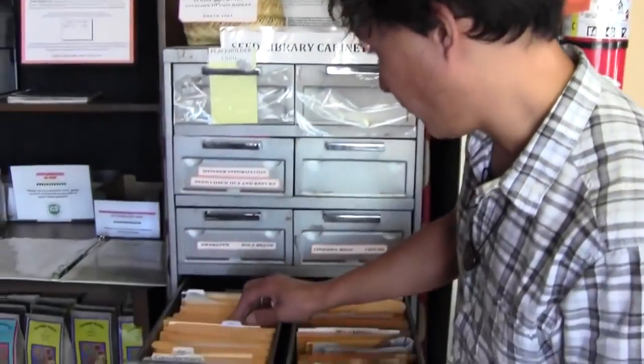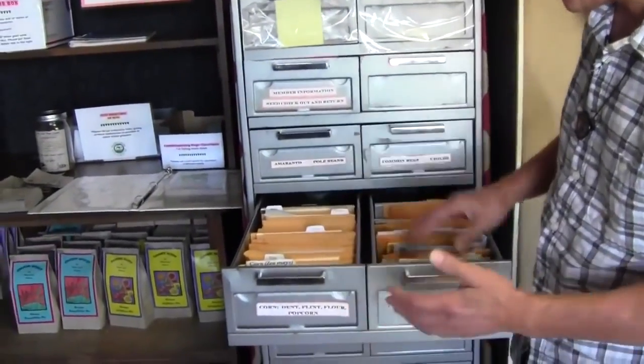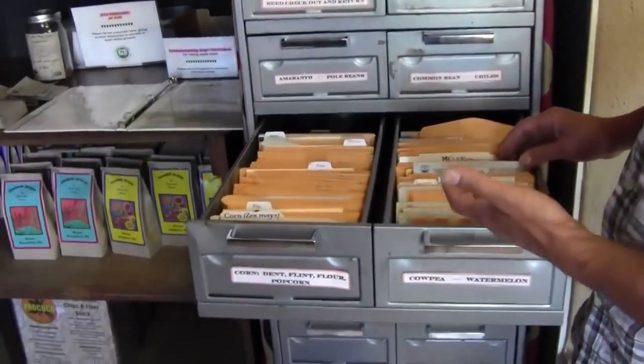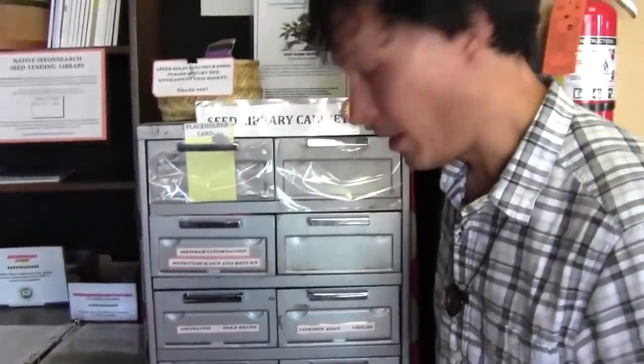But yeah, they've got different seeds for growing flour, all different kinds of corn, eggplants, greens, herbs, melons, all kinds of cool stuff. But this seed library is only available if you come here, right? So don't call them up and say, hey, I want some seeds out of your seed library. Not gonna happen. If you call them up, you could order some seeds. The seed library is only for local people here in the Tucson area.